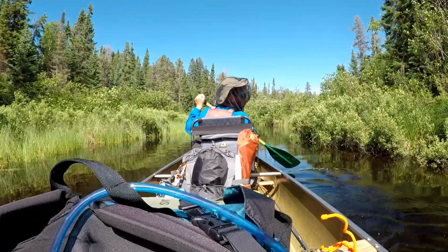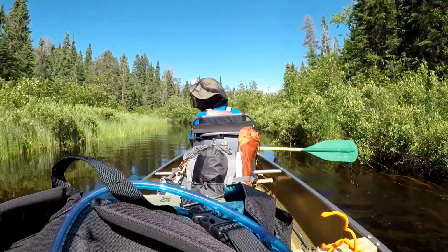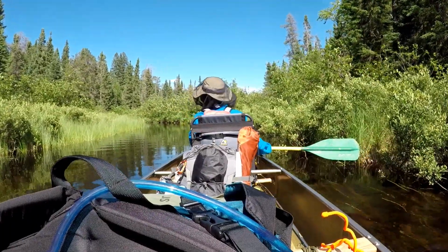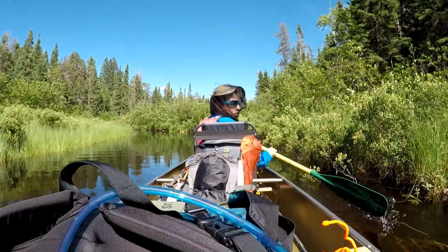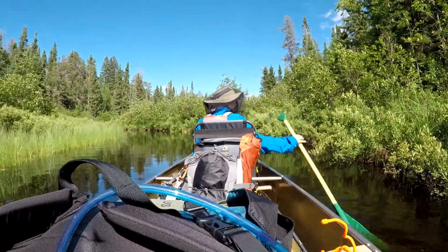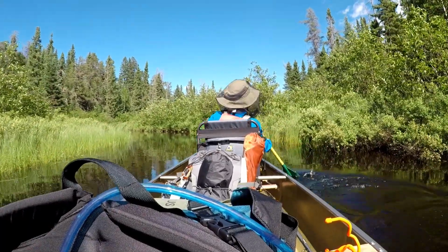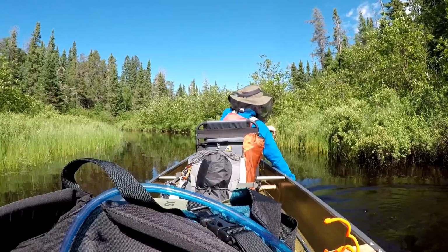Very, very calm. I love this area. You just look at the water, Dad. You can see all the reddish... Yeah, nightlife. Kind of interesting. This is a moose area, I was told. It's not uncommon that you will see them.